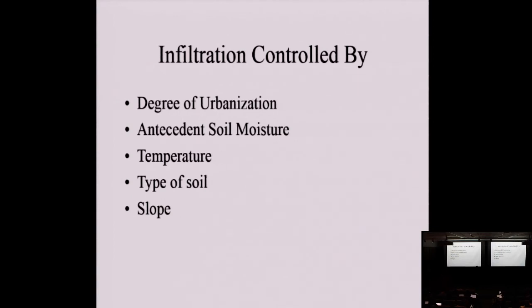Also the type of soil. If you have nice open sandy soil, it will foster infiltration. Water will go into the subsurface. That should make sense. There's a lot of space between the grains. But if you have, again, we're talking about New Hampshire, the granite state, if you have granite or even clay, something that is very, very, very difficult to have water get into, then it will run off. It will behave like pavement. And the last thing is slope.